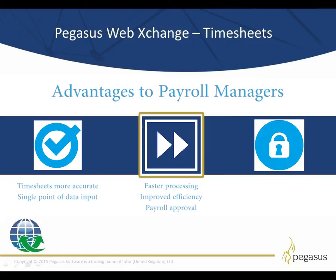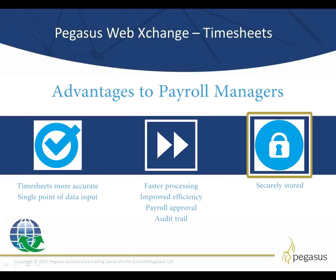This not only improves accuracy, it also means that any errors identified are returned to the employee from within the application without the need to use other software such as emails. There is also an audit trail of those timesheets accepted and rejected by the payroll team should any queries occur. And of course, the data is securely stored within Pegasus Web Xchange so that only authorized users can get to see this information.